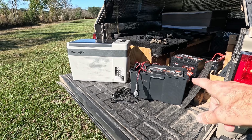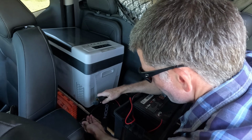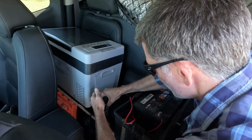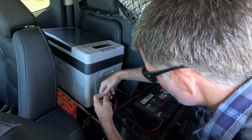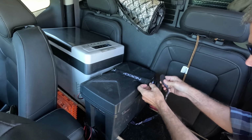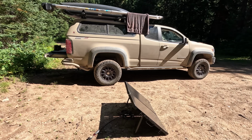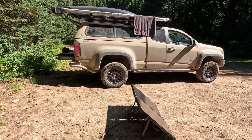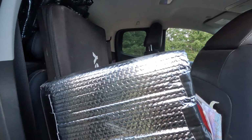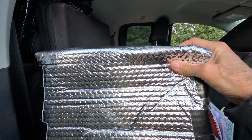This is how I have it set up in my truck. Battery, fridge, in my rear seat. This thing doesn't take a lot of room. It's convenient, it's easy to get to, doesn't weigh a lot, so I can take it out of the truck when I want to. I can take the batteries out, which is really helpful when I was trying to recharge with my portable solar panels. I have 100-watt portable Renogy solar panels that I keep with me. They actually fit really nice behind the fridge when it's in my seat.